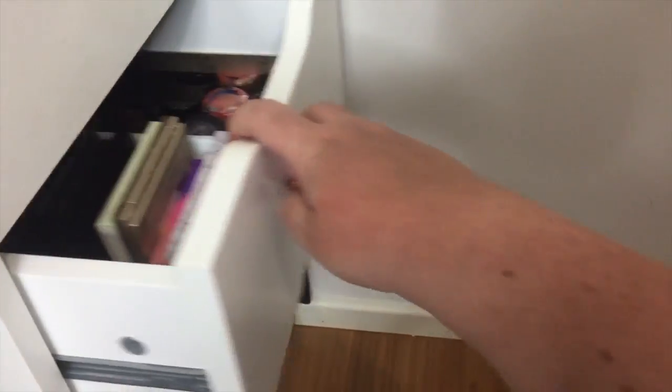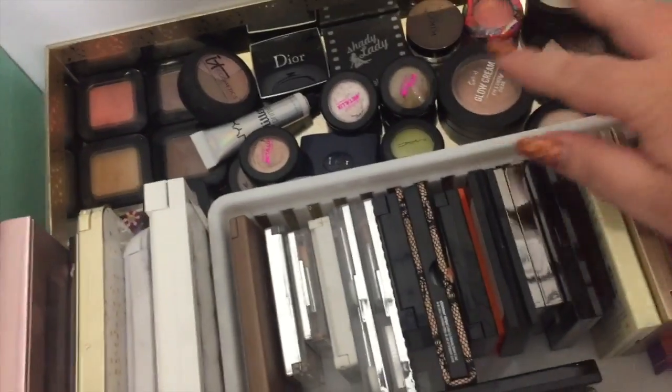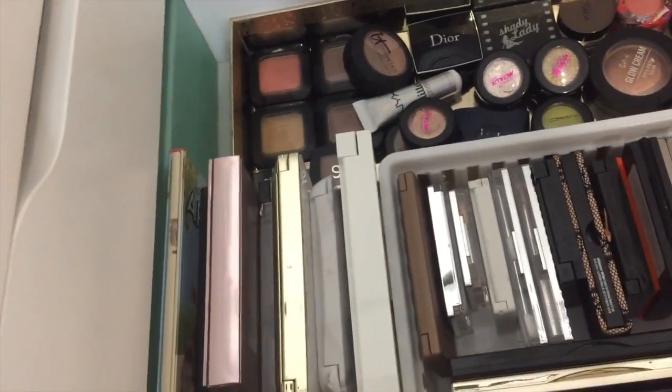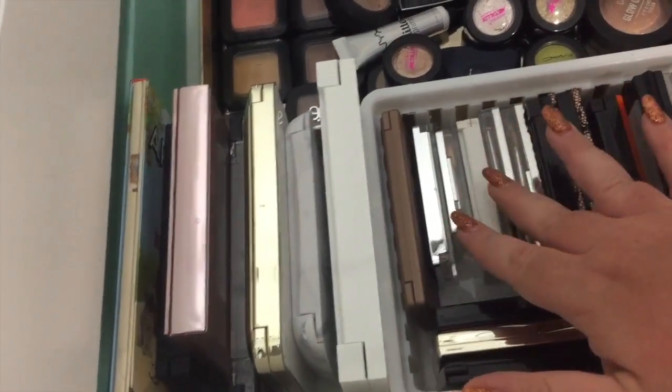Alright, it is legitimately nuts how excited I am to show you this. So, we have all of my singles and anything that's just a really tiny little palette there. And then all of my small palettes are here, going up to some middle-sized ones. So these are all little tiny eyeshadow palettes.